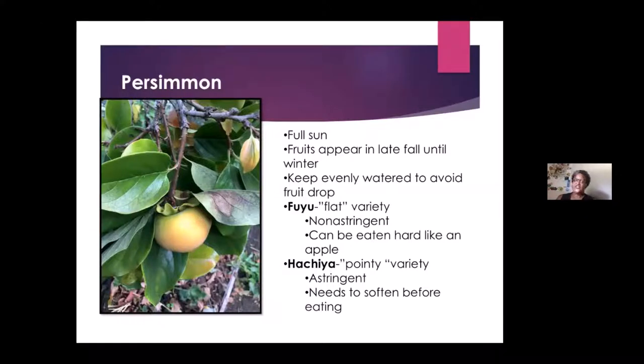Hachaya? I couldn't tell you. The pointy one, they have a tendency to be a little bit more astringent. I have never tried one of them, but I've not heard good things. But you do need to soften before eating them. So the fuyu you can eat just right off the tree, and the other one you need to ripen. Throw it in a bag with a banana, it'll ripen it pretty quickly.